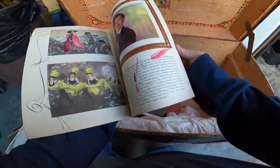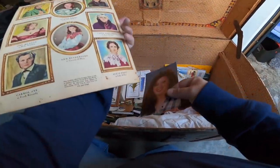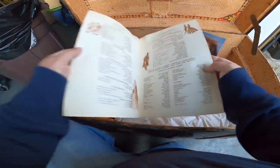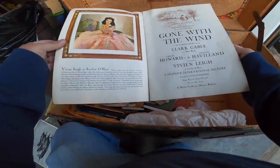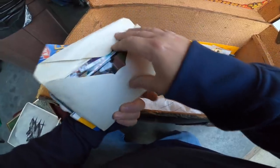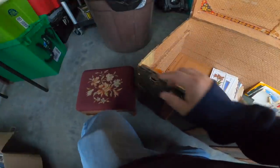Gone with the Wind. That's neat. 25 cents per copy. Someone drew on it with crayon, unfortunately, but I wonder how old this is. Alright, we're finding a lot more photos and stuff, and all this stuff's gonna go back to the owners. Okay. Ooh. Okay, that looks interesting.